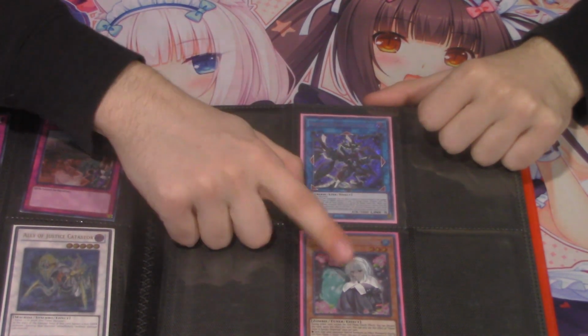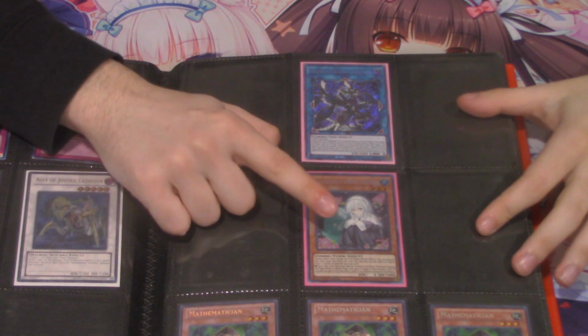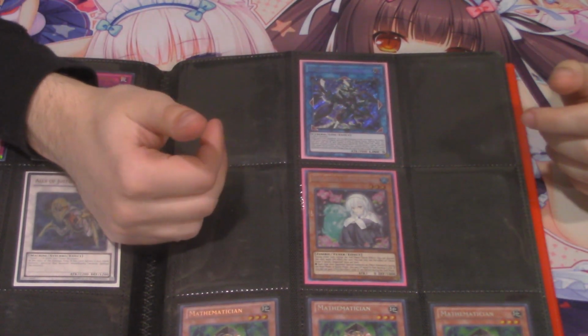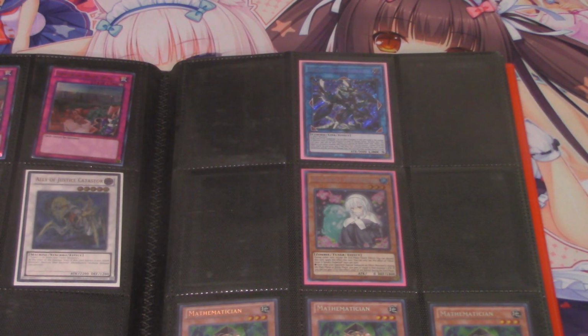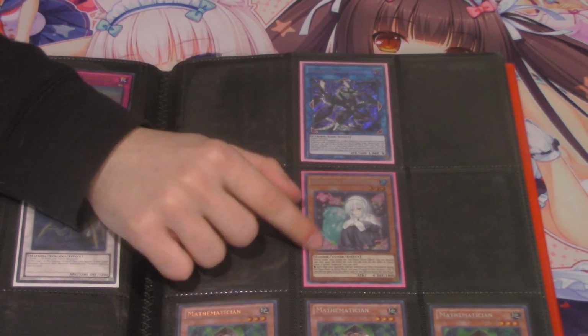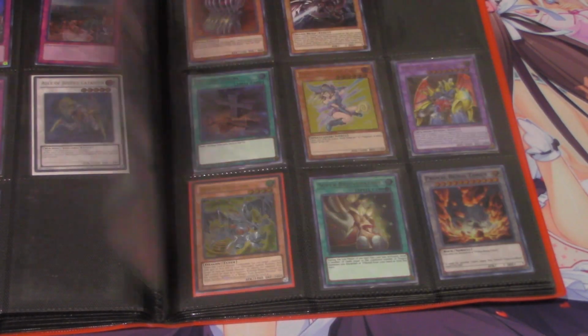First set, Firewall. I like all the Ghost Girls. The reason why the other ones aren't here is because this one's actually the one that's probably the most unusable. And I was able to get, I think, alternate arts for my Aromage, and I like those better, so, yeah. Secret Mathematicians. Used to play this in Shadow back a long time ago, but not anymore.